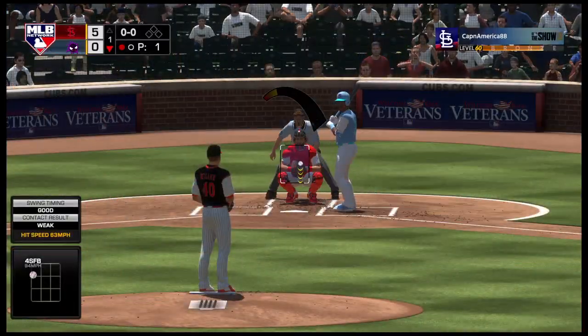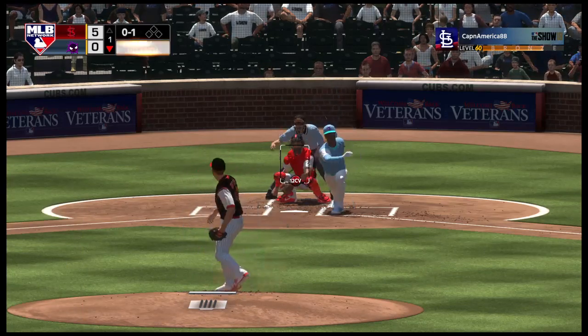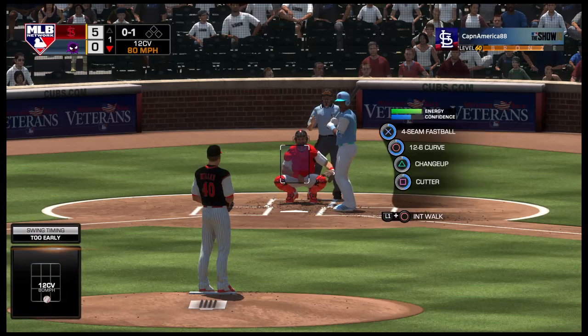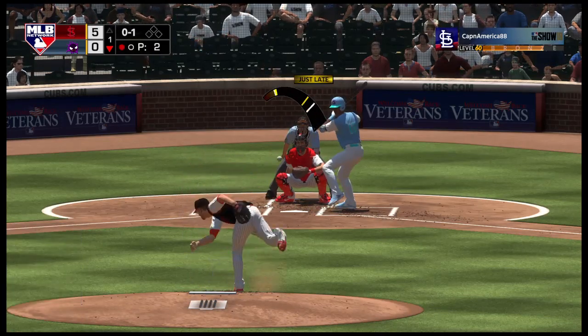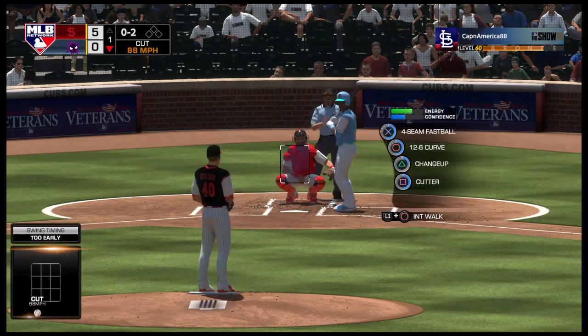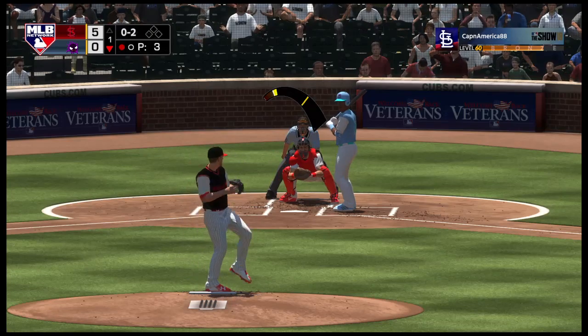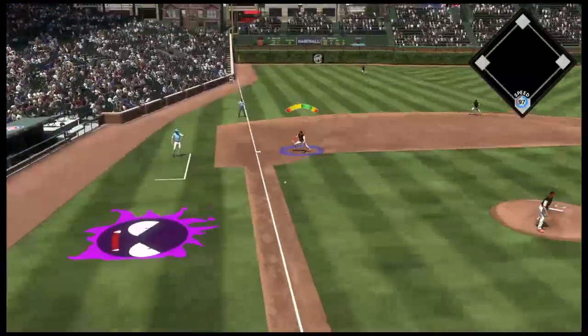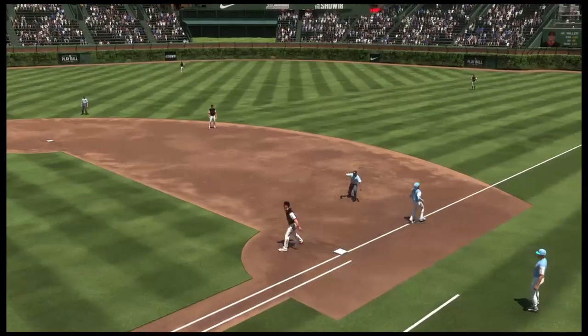Stepping in, Victor Robles. First pitch on its way. So a rather weak start to the at-bat as he misses badly there. It's 0-1. Real nice curveball there. Had a lot of late break, and he waved right through that one. Behind 0-2 now. Hit down the third baseline. On to first, and there are 2 down.